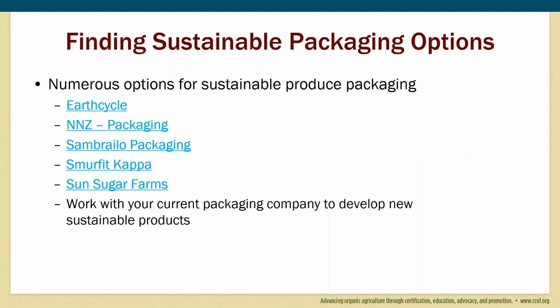Also, you can work with your current packaging company to develop new products. That's another way to go, and we've heard of some farmers that are doing that as well. And as I said at the beginning, we're not endorsing any of these particular companies, but just check them out and make the decision that's right for your operation.